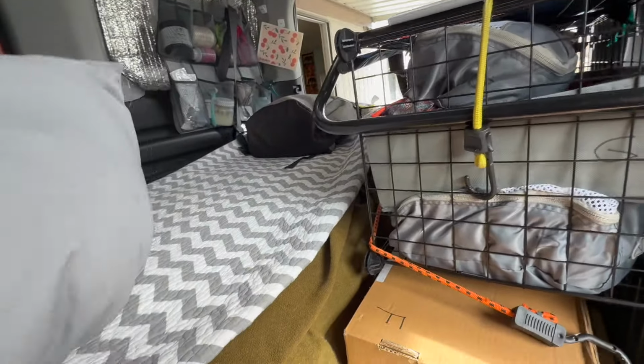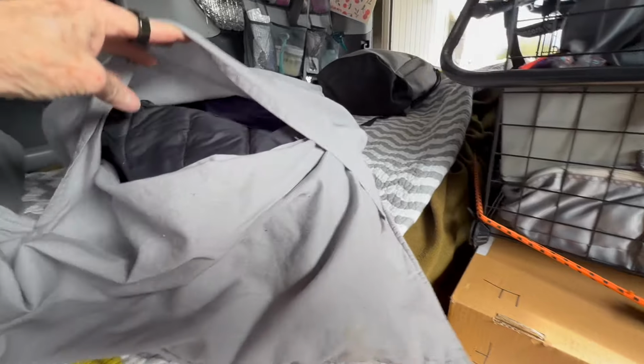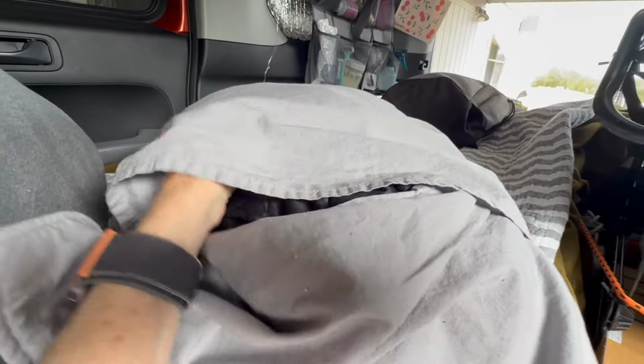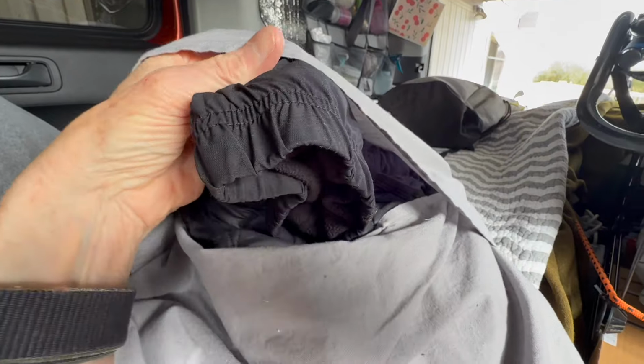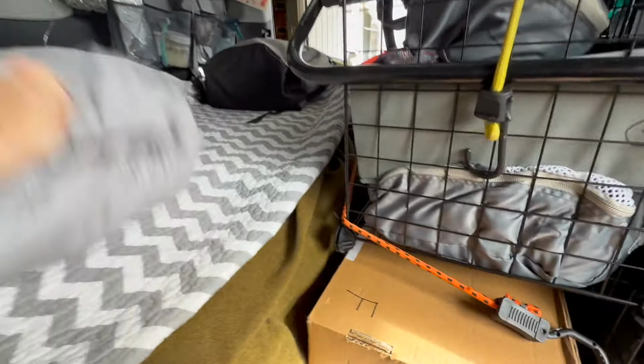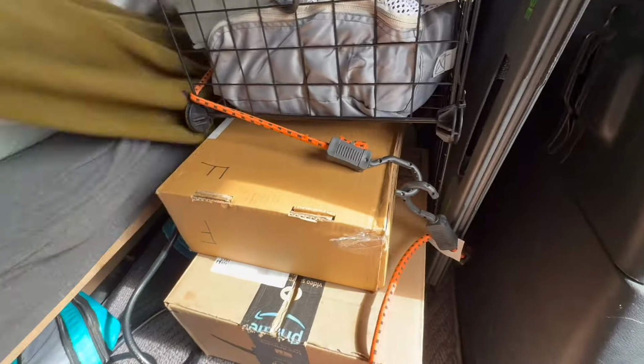All right, as you may know, this other pillow has in it my padded parka, some lined pants that I could wear this evening, a long-sleeved t-shirt, and so it's ready for warm clothes. Okay, let's look at the bed.